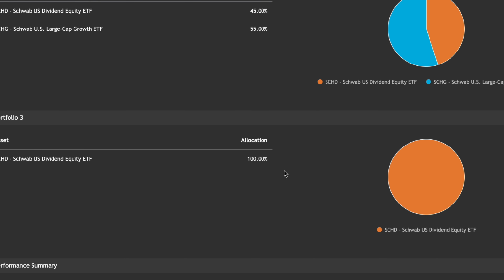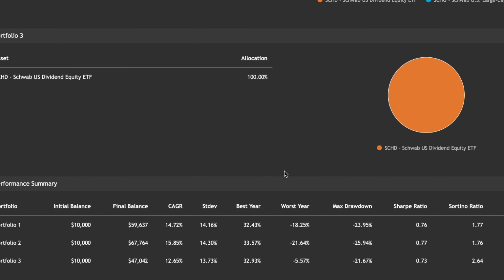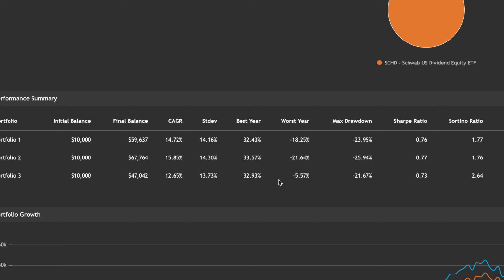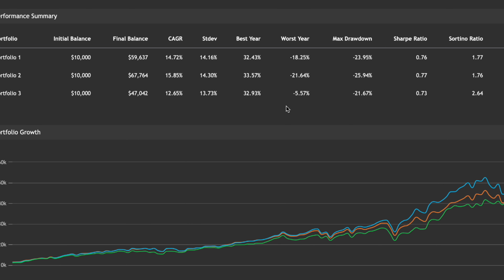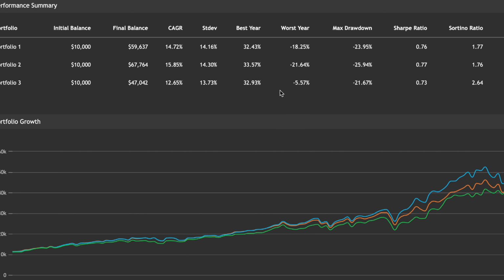Now we're going to compare and contrast these portfolios and see which one is going to help you make the most money. We'll take a look at the breakdowns of these portfolios, and over this long term from 2012 to 2024, you'll see that portfolio 1 is VOO, and the amount it has increased over that long term is 14.72%. With portfolio 2, my SCHG and SCHD, you'll get 15.85%, and with portfolio 3, SCHD, you'll get 12.65%.